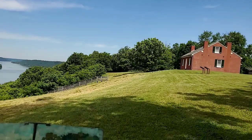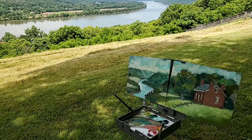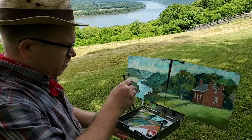All right, we're back. Here's the Rankin house. Here's the river. And here's my painting trying to capture that majesty in oil paints. So, what did I say? I need to do the shutters for the house.